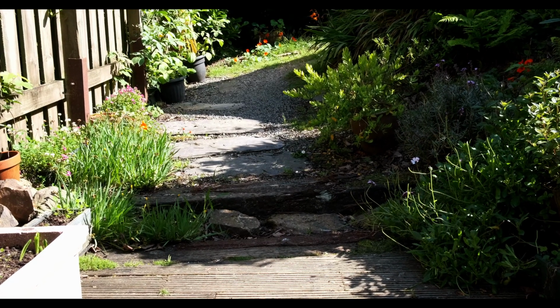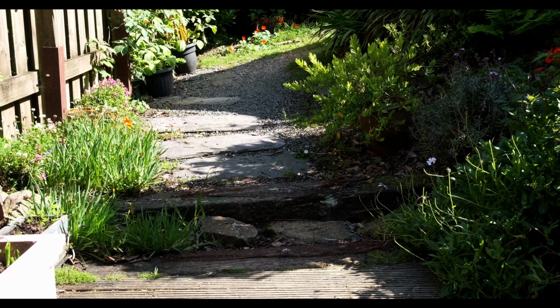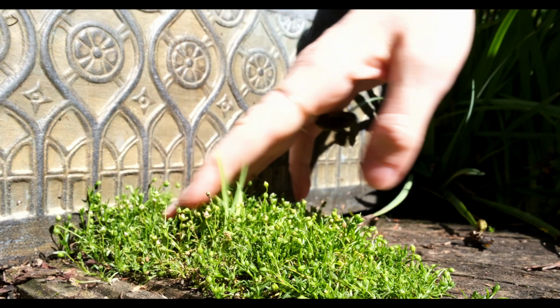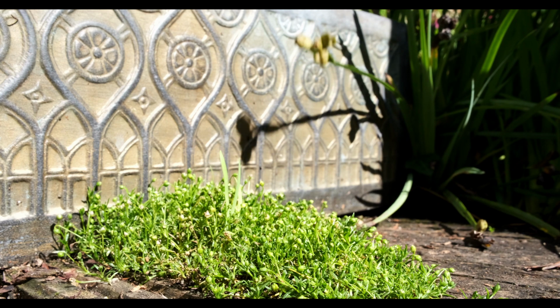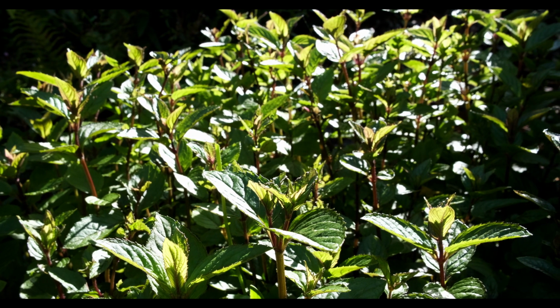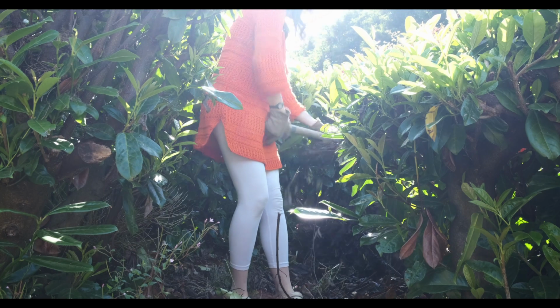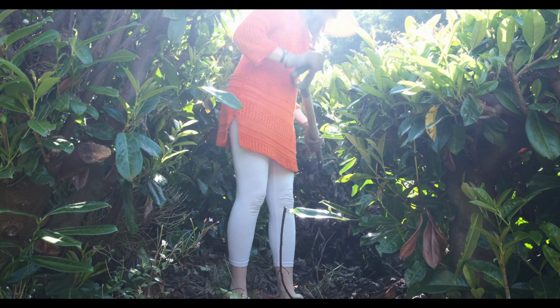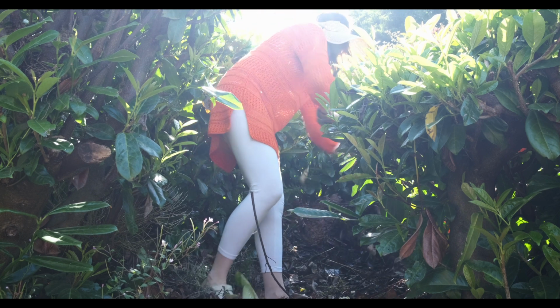Now this is the little pathway from the decking to the garden. I absolutely love it. It's mostly wildflowers, little bits of grasses or moss growing up through the decking. This is some mint. Mint is something that will just spread madly. And this is the little section behind the mint where I throw any leaves or grass clippings. And it's a great way of getting compost. All you need to do is turn it regularly just to aerate it. So I don't put any food scraps in this section.